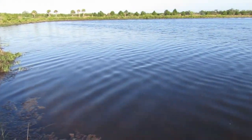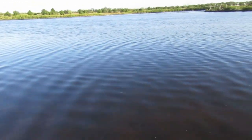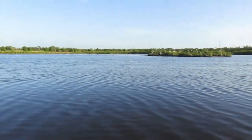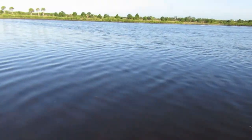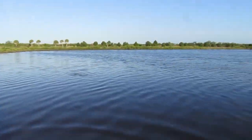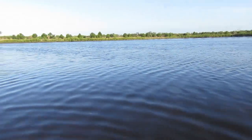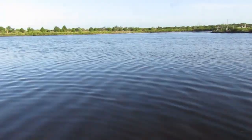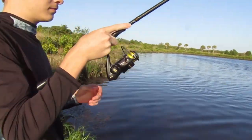Might be a snook or a redfish. Here, go. Oh, that's a redfish, for sure. Yes, sir. I was on, now Connor's on. Perfect. Look at that drag.